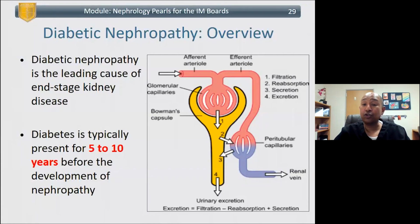Or it could be the tubular part of the nephron. So it starts off with Bowman's capsule, which is going to be contiguous with the proximal tubule. Of course, it's going to go down the descending part of the loop of Henle, up the ascending limb to the distal convoluted tubule, of course, to the collecting ducts. And remember, the most important thing that the kidney does are going to be the big four.